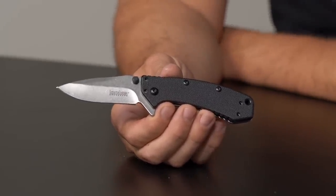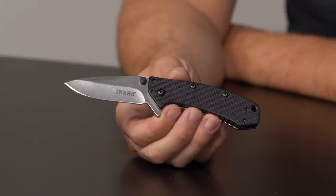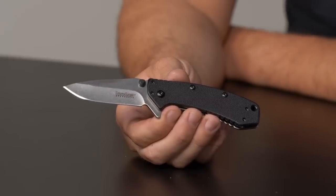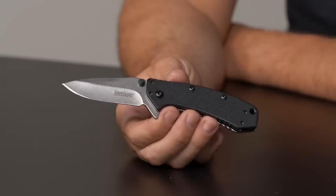I've had a Kershaw Cryo 2 in my pocket for years. Tanto blade does everything I need it to. It is still one of the best looking knives out there in black wash. Fits well in the front pocket because it's so thin, easy to sharpen, and it smells great. Weird attribute, but it all comes into play. I don't know, bro. I don't know if it smells great.